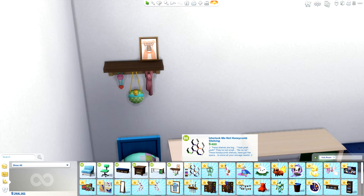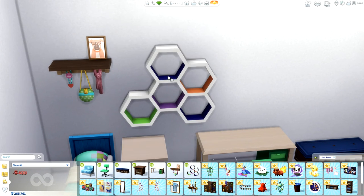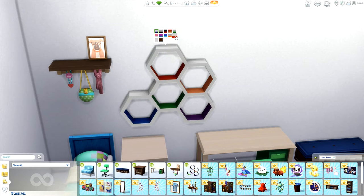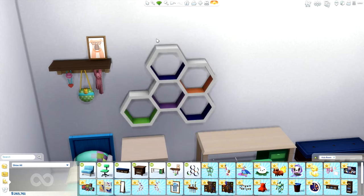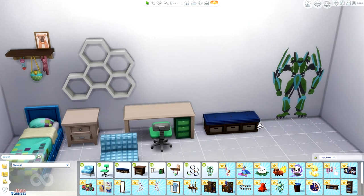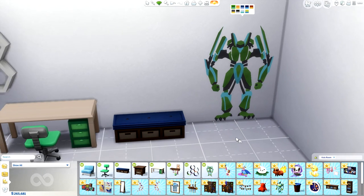We have the interlock me not honeycomb shelving. This is pretty cool. I like it. It's got the different colors inside. You can tailor it to fit everything else, just like everything's coming in a very similar color scheme. Gotta do all white. Yeah, I like that. And we have the Bosley Bot Big Bod. This is the wall decal. And really, I can't change the color.